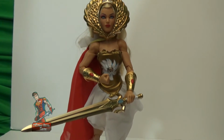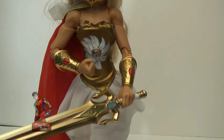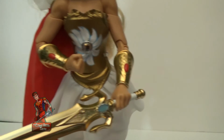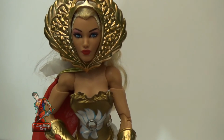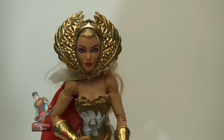Here's her first transformation. I'm not a big fan of this dress, but it doesn't look so bad on her. You can see she has a different jewel in the middle of her chest. She's also got the red jewels on her cuffs as well. The headpiece is the biggest part that I'm not that big of a fan of. I think just because I like the animation version of her so much more than the comic book version, this one just doesn't seem right.